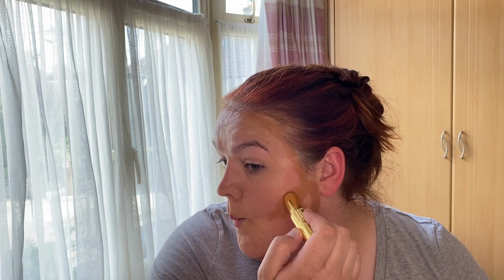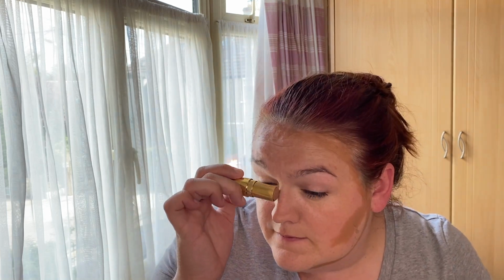Now what I do at this point is I look here and I look there and I go, are we even? The problem with this is most of this is probably going to blend into my face and disappear. And this is really the point where you find out the difference between contoured and dirty. It's a fine but distinct line.